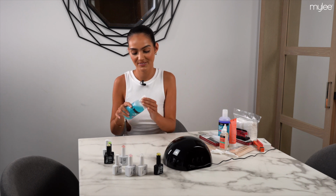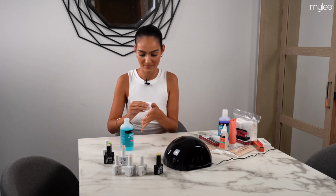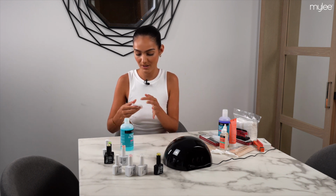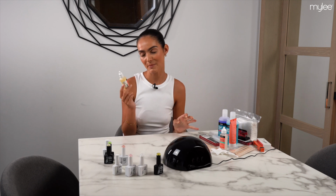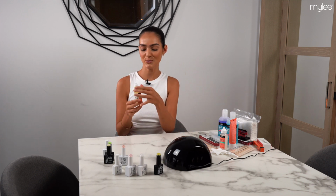So now I'm going to remove the tacky layer with the Nail Prep and Polish wipe. Oh yeah. And now to finish off, I'm going to use the Nail and Cuticle Oil.